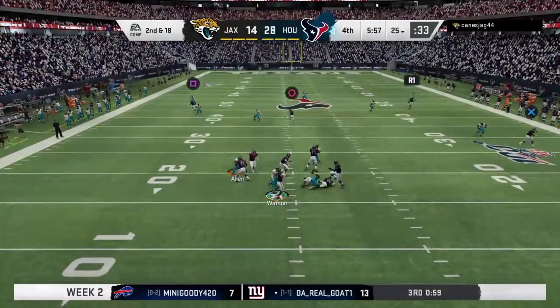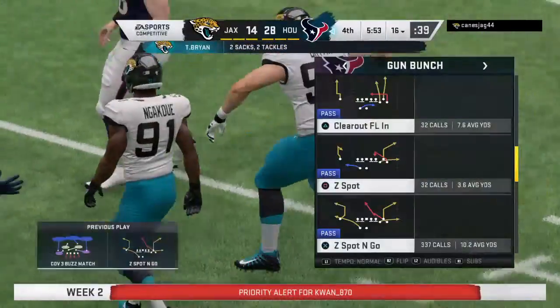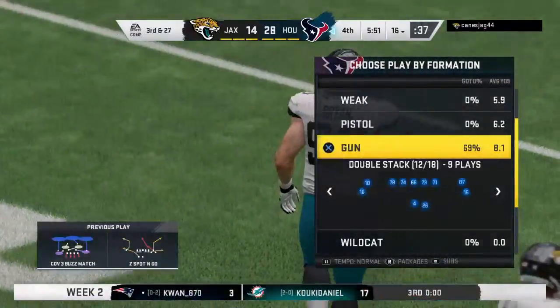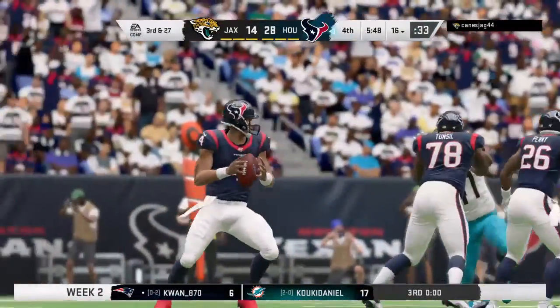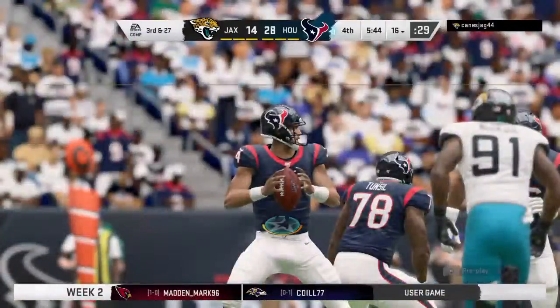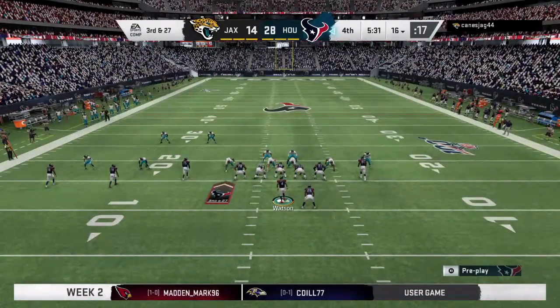It's 2nd and 18. Oh, the pressure too great, and he goes down once more. The amount of sacks that they've absorbed in this game is absolutely extraordinary. Let's just face it. This offensive line, flat out, cannot handle this pass rush. It's been demonstrated time and time again.